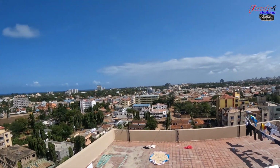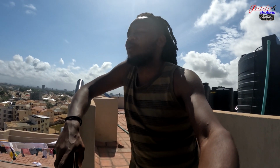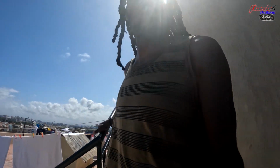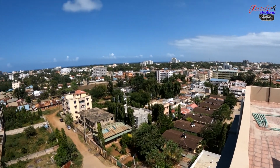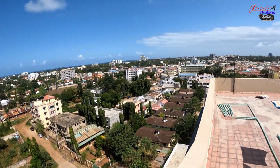So this is where I'm staying. I hope you've seen the Airbnb that I'm staying at. It's super amazing. I don't know how I can describe it, but it's really amazing and I just love it so much. If you want to stay here, I will leave the link or contact of the host so that you can come and check the area. This is Maweni, if I'm not wrong. This is Mombasa. Very amazing. Yeah, let's go, guys. See you on the road.